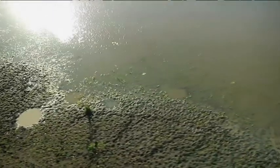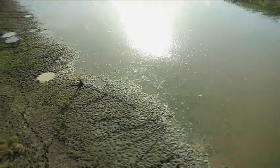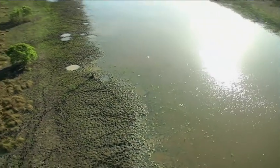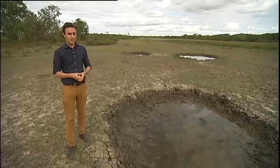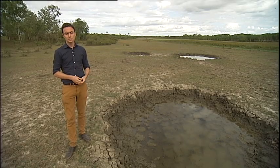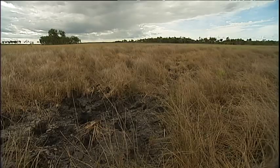But the problem is that these wallows litter the landscape, and these wetlands are meant to be smooth, as one ranger put it to me, as smooth as a putting green. But as you can see, it's far from that. And it's definitely an eye-opener for me. Just the devastation they do to this country. I've talked to a lot of the traditional owners about how the land used to be, and it's far from what it used to be, 10, 15 years ago.